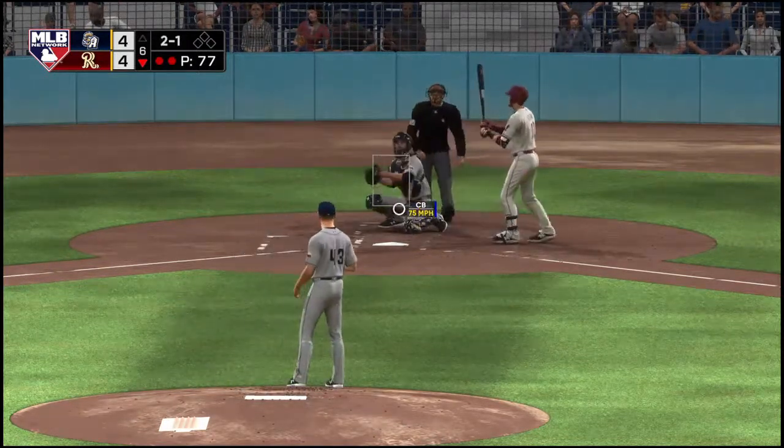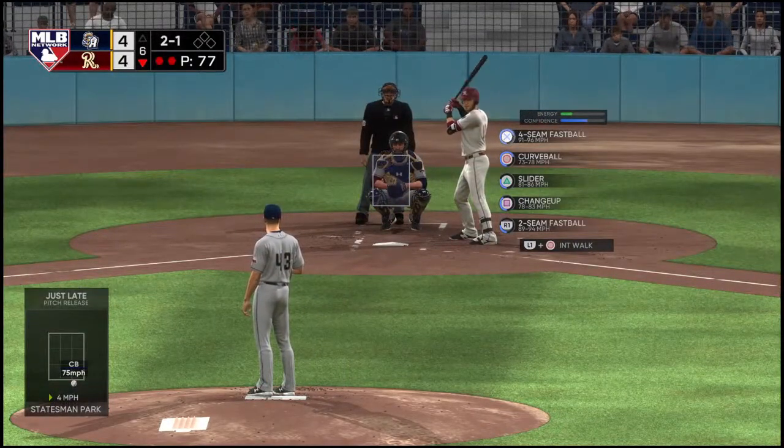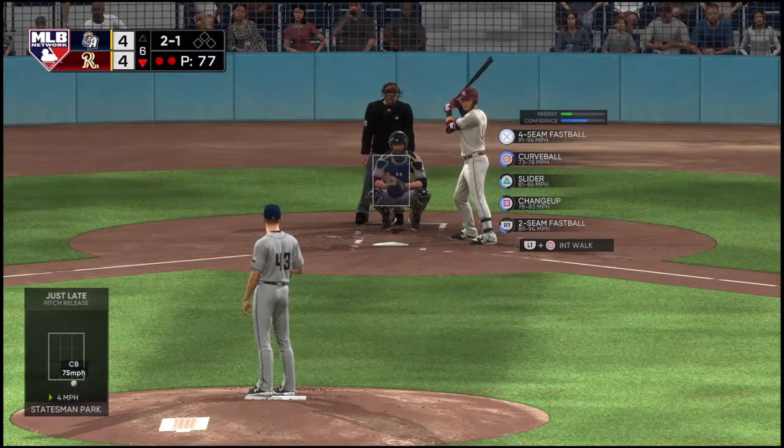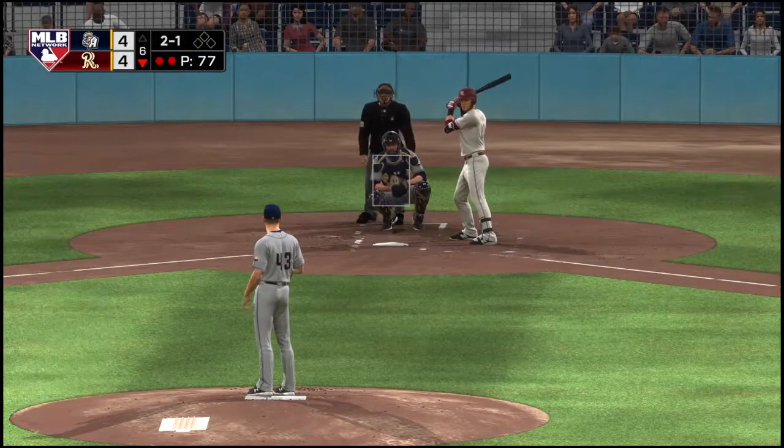Ball No 2. 2 balls and a strike. The count is 2-1. We're starting to see a lot more balls from him now, and that's a direct result of him getting hit around pretty good. He's trying to do something different, and it's resulting in him not taking the strike zone anymore.